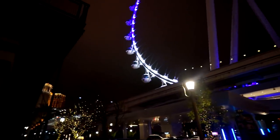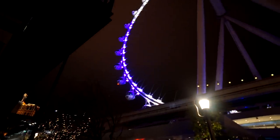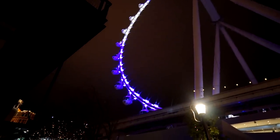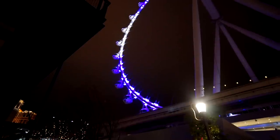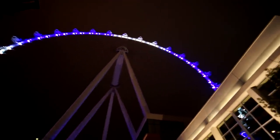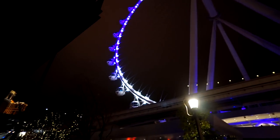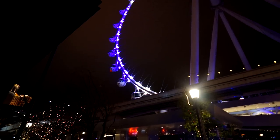So if you're curious what this looks like, that little pod that we were just in, I didn't do any kind of vlog from there because we were doing some stuff with the Mate 8 in there, but the views from up there were pretty damn incredible. It was really cool being up there. That 30 minutes flew by really fast.